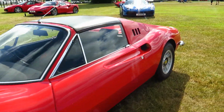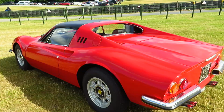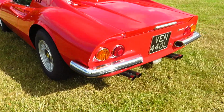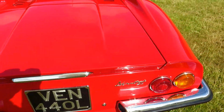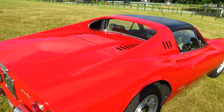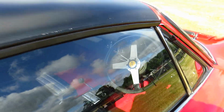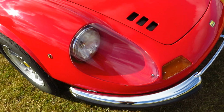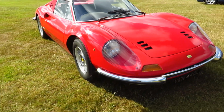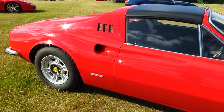What a beautiful car. V6 engine in the back, I believe. Named after Enzo's son. Very, very lovely car. Probably one of my favourite old Ferraris, just because it's a lot more compact than some of the other ones. Short snickety gearbox in there. Lovely interior and driving position. I love the headlight covers as well. Just a beautiful, beautiful looking car, I think, the Dino. Very nice sounding engine, Pininfarina designed, of course.